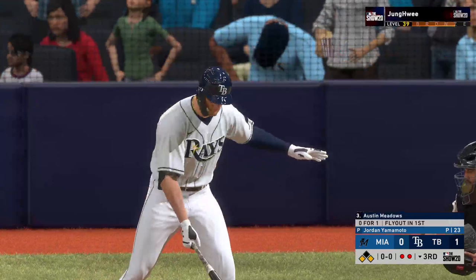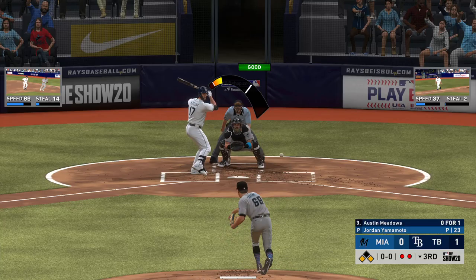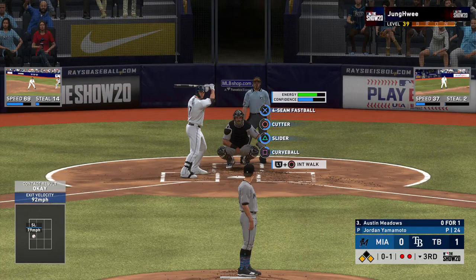Stepping up to the plate, Austin Meadows. And there are runners at the corners now. Austin Meadows. Here's the first pitch to him. Hit hard to the right. Foul. Runners on first and third, two away.